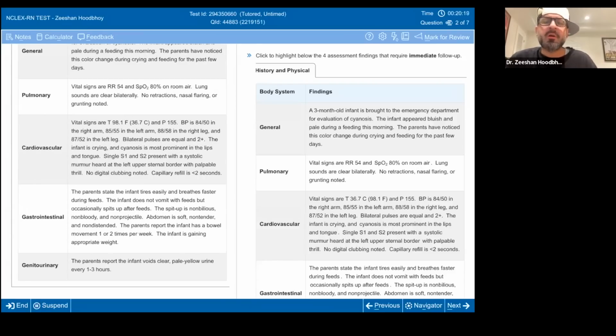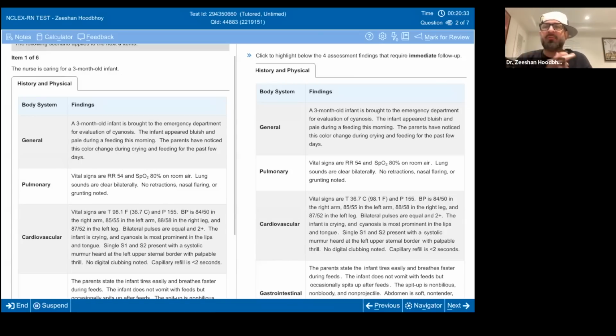GU. The parent reports infant voids clear, pale, yellow urine every 1 to 3 hours. Are we good with that? We sure are. So we've decided, just based off of general, forget everything else. Just based off of general, we decided that this was what? Or one of our differentials. How about our main differential? What's our main differential?